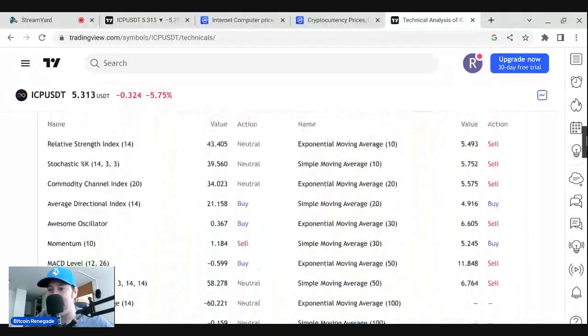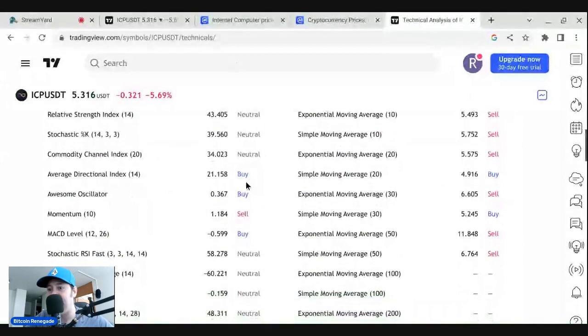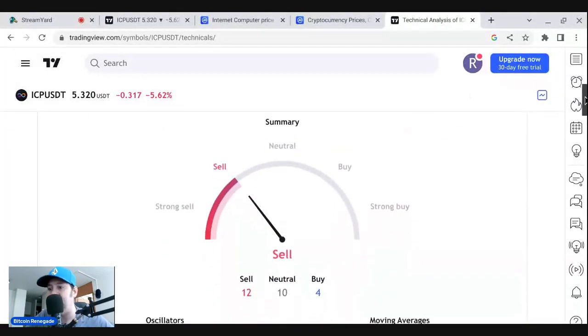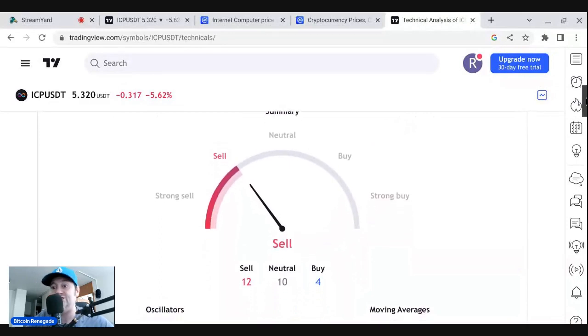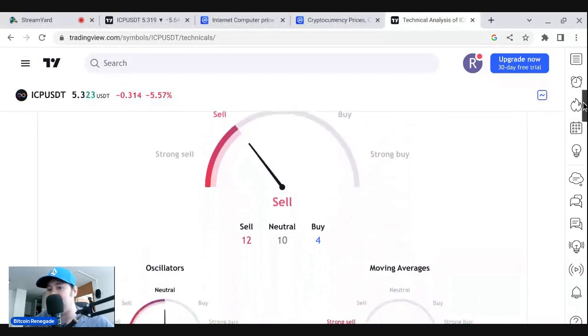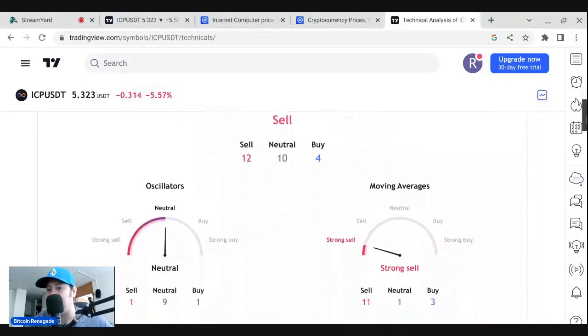This is on the weekly, but if you want to look into these, you can look at each one of them. There's going to be a little bit more strong selling pressure on the daily because we just went up and then came back down. So it's about 12, 10 to 4, but it's still not in that strong sell area. We are in a bear market, so this is normal.